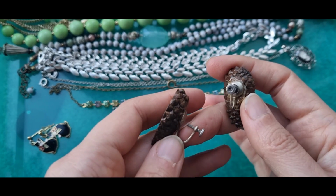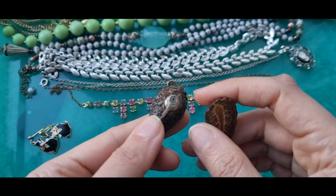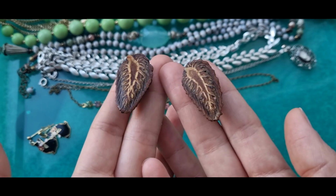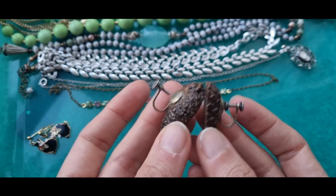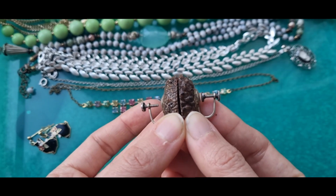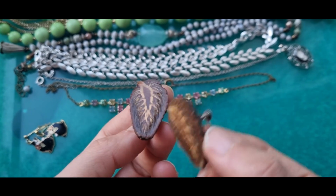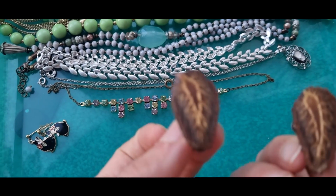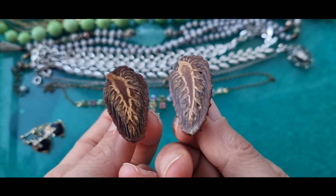So these screwback earrings are missing this part, which I didn't notice at first. Only noticed it when I got home. But I liked it because it's a cone. It's a cone that has been cut in two and sort of preserved, probably covered with some kind of lacquer. Oh, this is a little bit strange, but right, transformed into earrings.